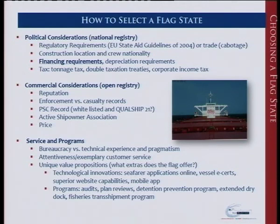Some other miscellaneous things to consider here is if it's a bureaucratic flag, or if the flag has technical experience, how their customer service is in responding to problems you might have if your ship's detained, and then whether there's any kind of extras that the flag provides, either in programs that you need or technical innovations that might make your life or your crew department or your ship management company have an easier time and really save money for your clients.